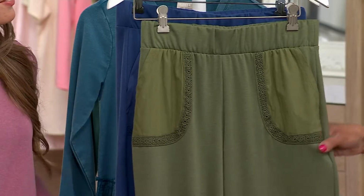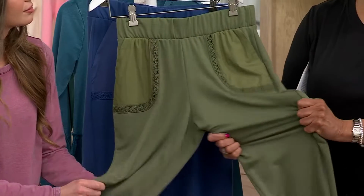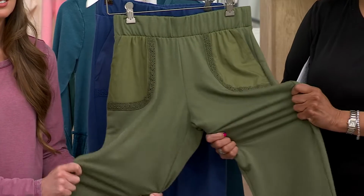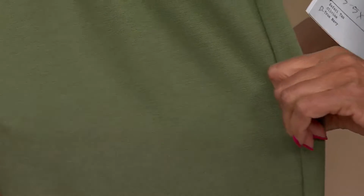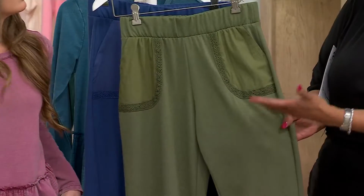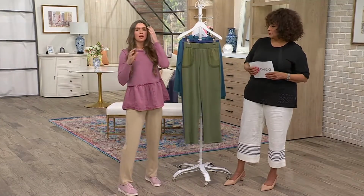I have to tell you, I always love to do this because this is how you can feel with your eyes, as I like to say. But it's a knit pant, so there's plenty of stretch and softness to it. But looking at it on you, it gives nice full length, proper pants styling. And the shape is so incredible.